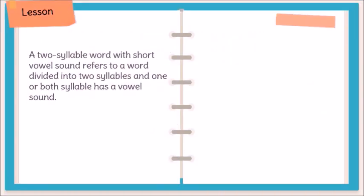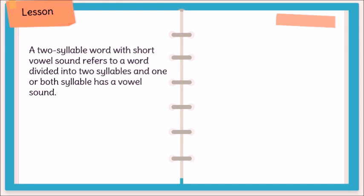A two-syllable word with short vowel sound refers to a word divided into two syllables where one or both syllables have a short vowel sound. For example, bas plus ket equals basket, ten plus nis equals tennis.